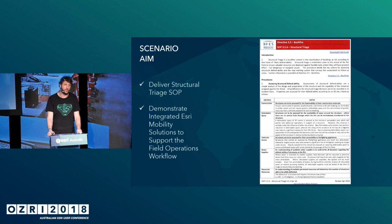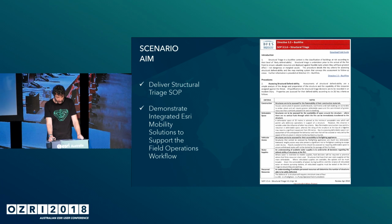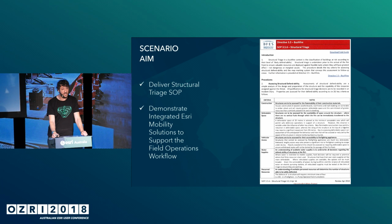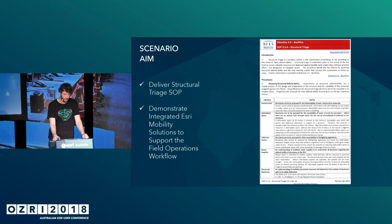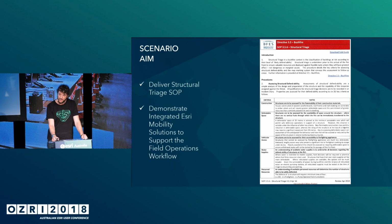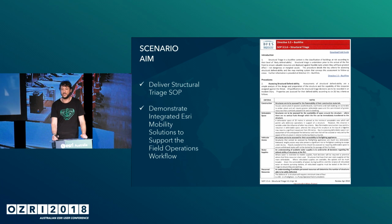This provides a rich set of sensor information that's available right across the incident area. This provides a huge opportunity to streamline field operations for task allocation, navigation, field intelligence capture, and sharing of information back to the incident management team to build situational awareness. So the outcome of today is really to demonstrate how integrated Esri Mobility Solutions support this flow of information and field operations.